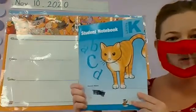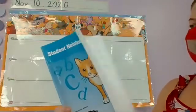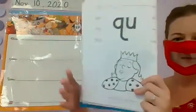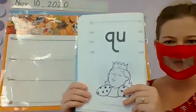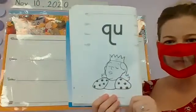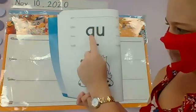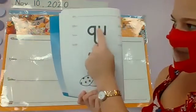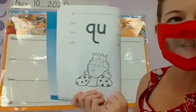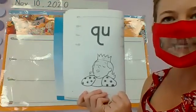We're going to turn to the Q page and color in that queen to help us remember Q makes a qua sound, like queen. All right, and you can color in your queen however you'd like. Let's trace that Q with your finger. You could trace the lowercase q with your finger, and then you can color in the queen however you like, and that's to help us remember Q makes a qua sound, like queen.